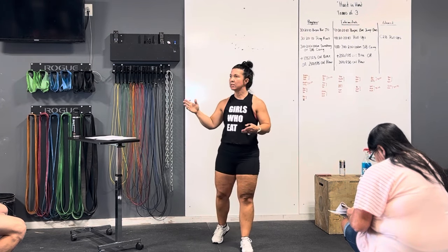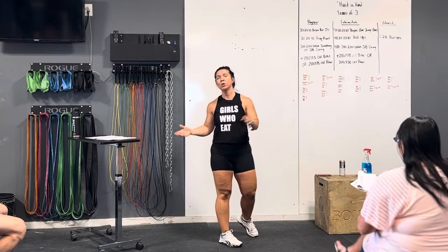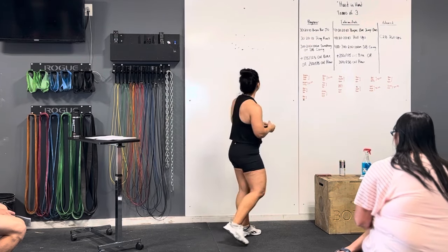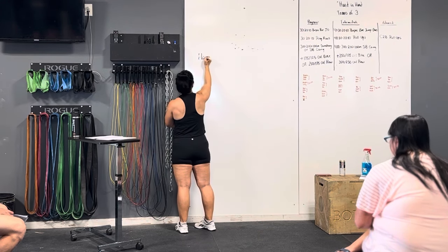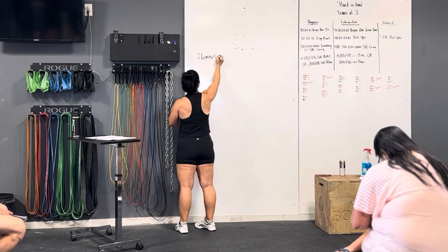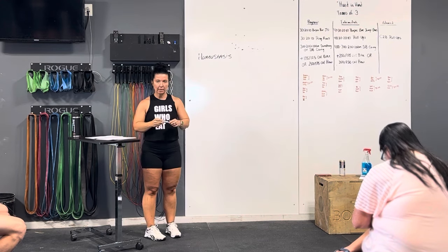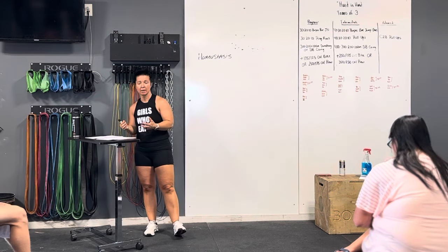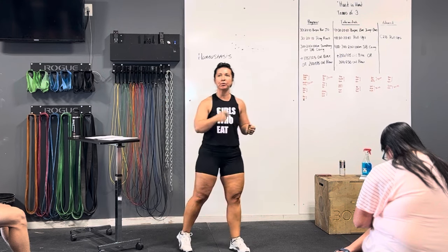Does anyone know what the term homeostasis means? Just raise your hand if you know. No? Oh, yeah. Okay, my people who are already in nutrition, if you didn't raise your hand, we need to talk. Homeostasis. This is the body's process of keeping and maintaining a stable internal environment.